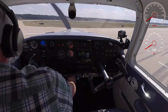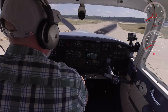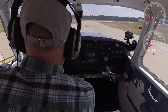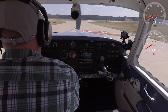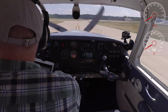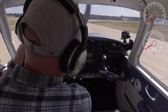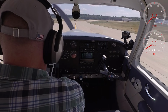Nice. Okay. Fuel boost pump coming off. Mixture coming lean. Tower, did you want me over to ground, sir? I'm sorry. Comanche 28 Papa, affirmative. Roger, 28 Papa to ground. Thank you. After landing checks.